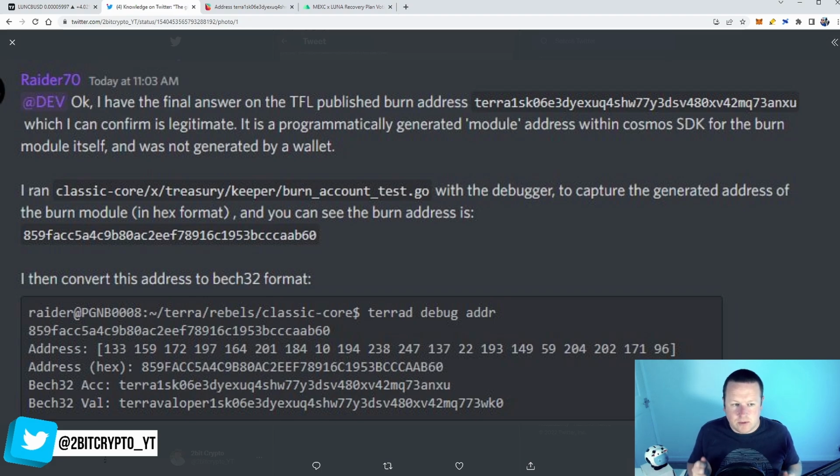So let's get into the meat of this video and what we've had from Raider 70. If you don't know who Raider 70 is, he is one of the core developers on the Terra Rebels community. He is one of the people that have taken over ownership and development of the Luna Classic blockchain. We've seen incredible amounts of implementation and a real desire, both from the community and this development team, to really start to move this.